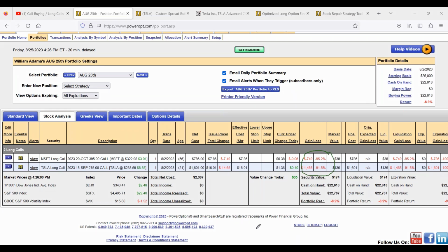Option 1, close and take the loss. No one wants to do that. These positions aren't doing what you want. You do have 56 days available for the October 395 on Microsoft, so you have more time. This 21 days is a little bit concerning. You're already at a 91.5% loss. You saw how the repairs didn't work that well because of the shorter time frame. Okay?